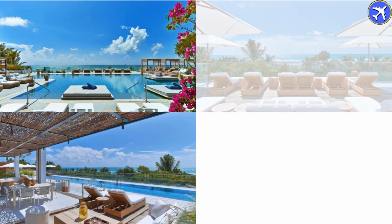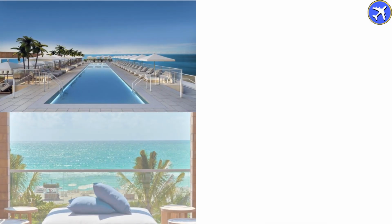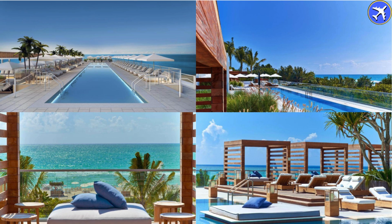This historic oceanfront hotel features a private beach area and on-site dining options. There are 4 swimming pools, including an adult-exclusive rooftop pool, available at One Hotel South Beach. A tablet with daily digital newspapers comes standard in every room, as does a 55-inch smart flat-screen TV.